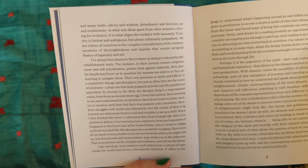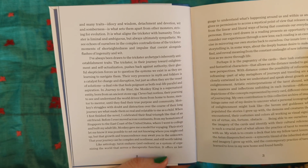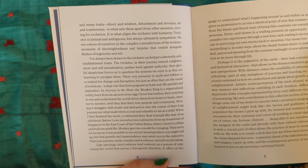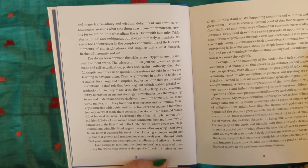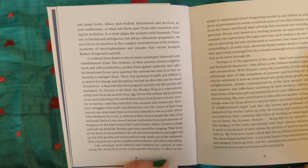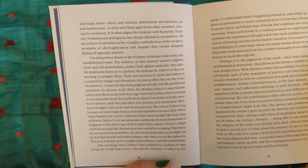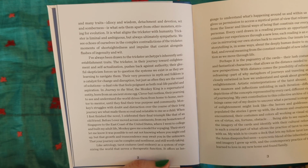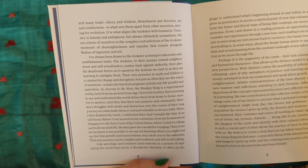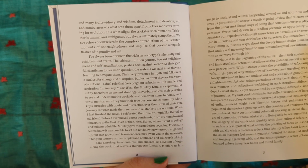I've always been drawn to the trickster's archetype, inherently anti-establishment traits. The trickster, in their journey towards enlightenment and self-actualization, pushes back against authority. Their gleeful skepticism forces us to question the systems we exist in as they are learning to navigate them. Their very presence in myth and folklore is a catalyst for change and disruption, but is just as often they are the vessel for solutions.